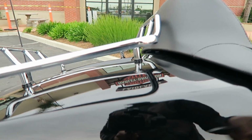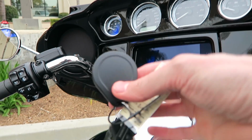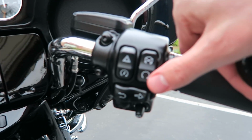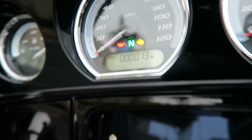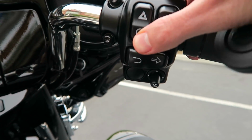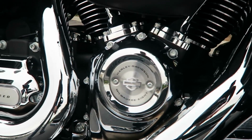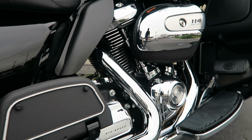So style and looks, the Electra Glide Ultra Limited is kind of a classic Harley-Davidson look. When you see it, there's no question it's a Harley-Davidson. I'm going to give the style and looks a 7 out of 10. I feel like with the change on the fairing in the 2014 model year with the Project Rushmore, the fairing is a lot more modern looking now, which was a nice upgrade. If you look at the old pre-2014 fairings, they look very, very dated. And so Harley-Davidson, I think, did a very good job at retaining the classic look of the Batwing fairing while giving it an edge and more of that modern appeal. So I'm a big fan of the new fairing.